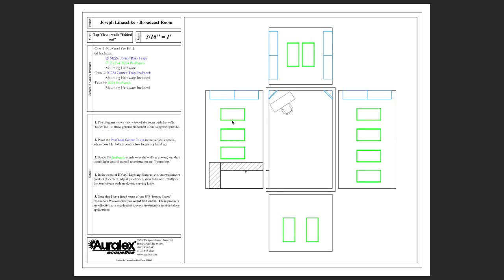And the green panels here are 2x4 pro panels. They're just the big foam panels on there. And then the blue ones in the corner. So this is vertical view. This is the side view. These sit in the corner as bass traps. And so you can see here, they've got me putting them in these corners, but not back here. You can see the placement of the paneling all the way around.